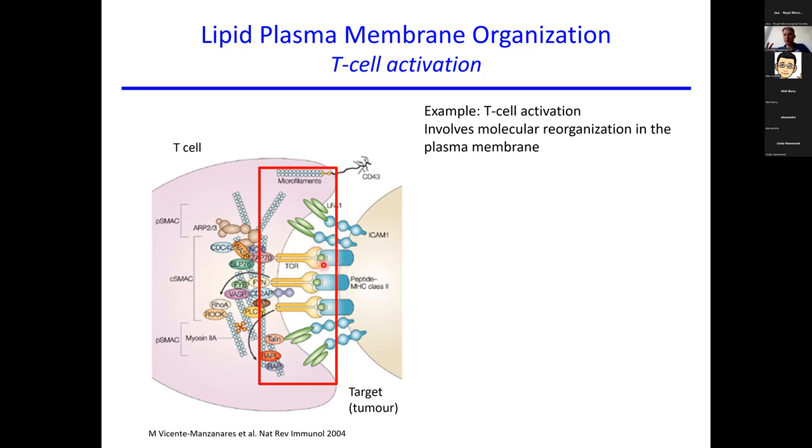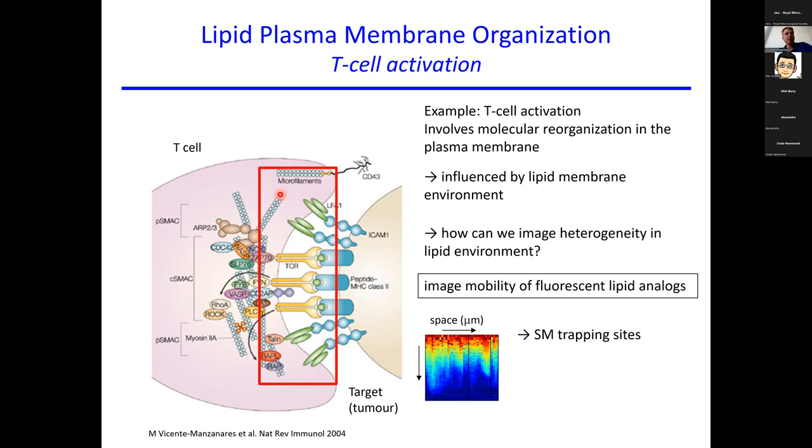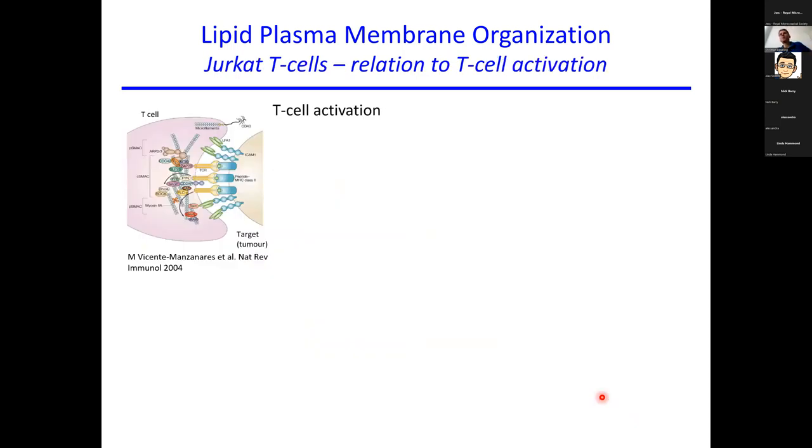And when this connection is proper, when it's really a bad antigen that is detected here, then huge changes happen at the T cell surface and an immune cell response is started. And that, of course, is influenced by the lipid membrane environment because there are a lot of lipids on the surface. And how can we image heterogeneity in lipid environment? Well, we can image the mobility of the fluorescent lipid analogs there. And if we do this also on the T cell, we see these trapping sites. Is there a functional link? Now I have to go a little bit into T cell activation. So I told you already, it involves the T cell receptor. And usually it involves that this T cell receptor aggregates. It forms almost micrometer large aggregates.